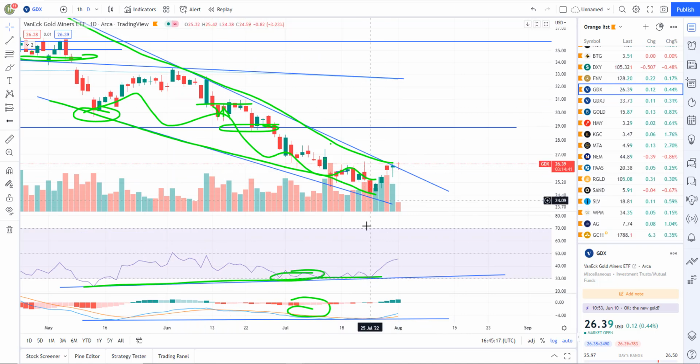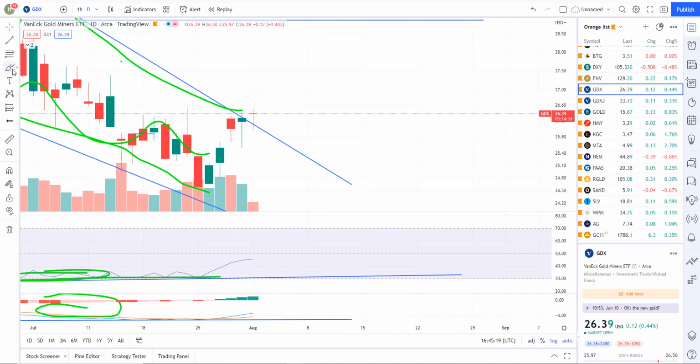We have a bullish falling wedge. There's a breakout today. You can see it. It's just not that impulsive. This is a breakout, but it's not impulsive enough for me to jump on that. So let's see how it closes.